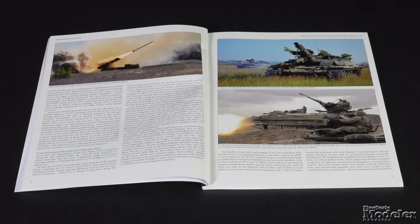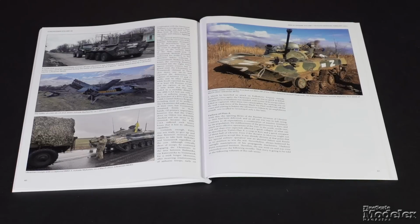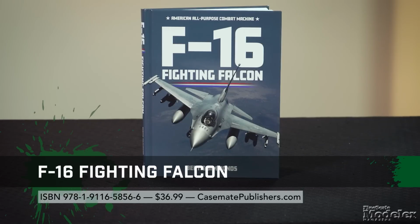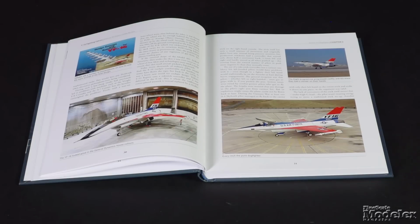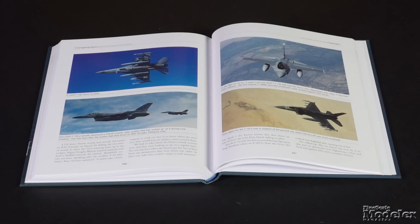In detailed text, photos, and illustrations, the 96-page softcover traces the early days of the war. If you like the F-16, then Bertie Simmons' book, F-16 Fighting Falcon, American All-Purpose Combat Machine, will be of interest. It traces the F-16 from development and deployment, variants to upgrades, and combat.